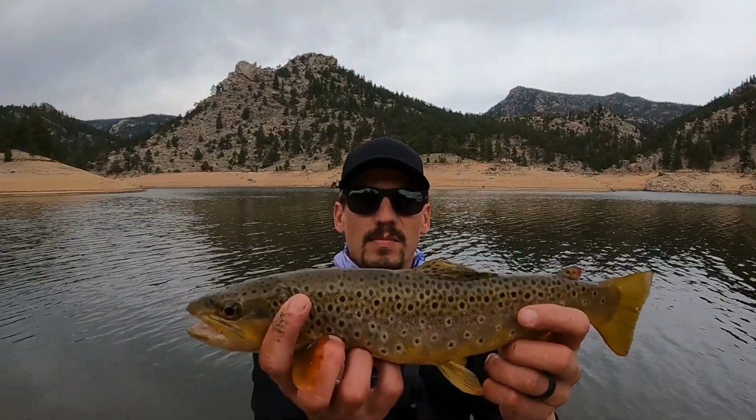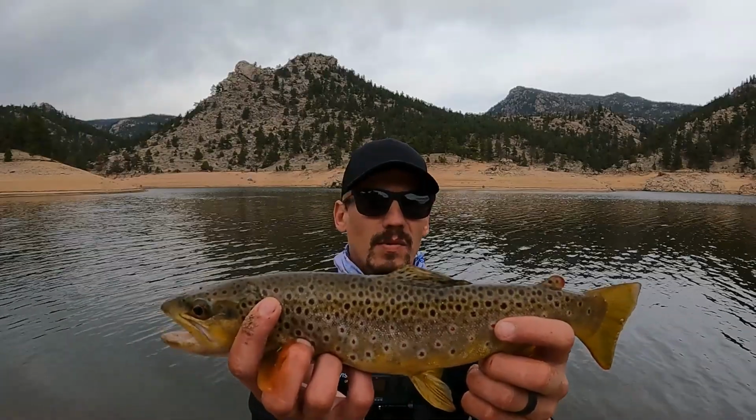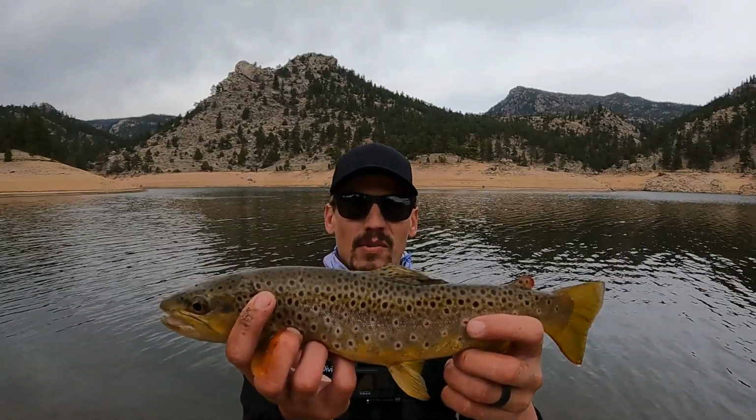Sweet brown trout. He's probably, I don't know, 15, 16 inches. But that's number two for the day. So we got our limit at this reservoir, and we'll get them on the stringer, see if we can't get a couple more. All right, well, we ended up calling it for the day.